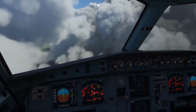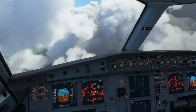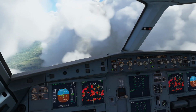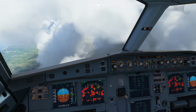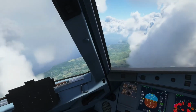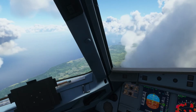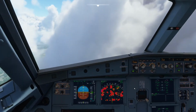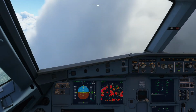So we're going to come in on, whoa, that was close. We're going to come in after the turn here, and then we're going to vector in for the approach. It's got some weird stuff going on here, which I'm going to ignore. Yeah, little thunder cells all over the place here.